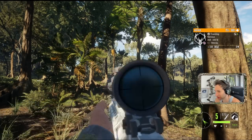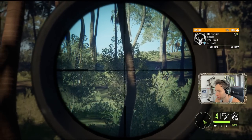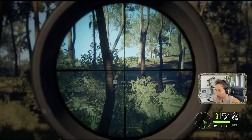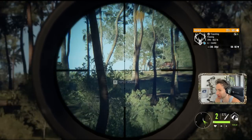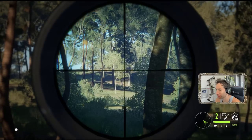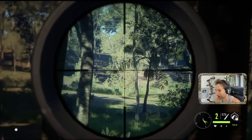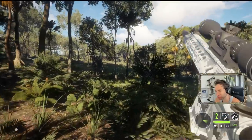Where's our stag? Got him. He is going down. All right, tell me we got a double. Oh, we did get a double. All right, so we got our axis and we got our red deer. There we go. That's pretty cool.